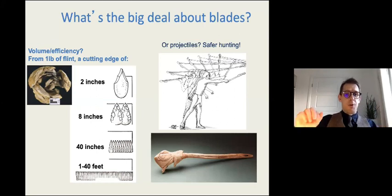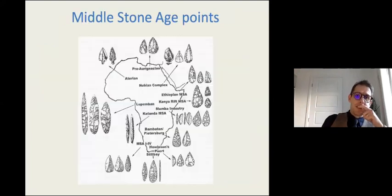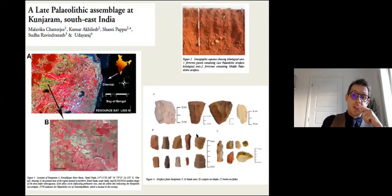And that's where the spear throwers are extending the length of your arm so that you've got more force and distance when you throw things. You also see these blade cores across Africa, and different types of cultural expressions of those. I don't have time here to go into the idiosyncrasy of these local types, but they're all there in terms of that prepared core technology. And of course, in India, you also have examples of these blade cores. So they are ubiquitous with the dispersal of Homo sapiens.